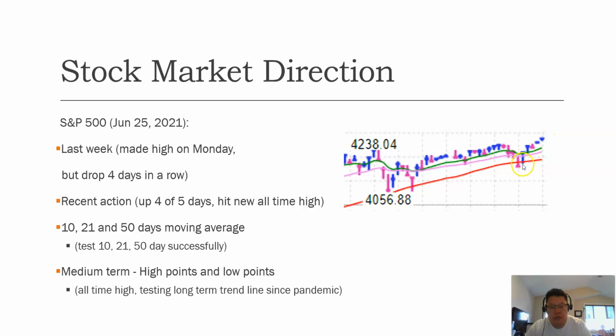In this process, it was able to test the 50-day, which is the red line, and the 21-day, which is the pink line, and then the green line, which is the 10-day. So it was able to bounce back above all these three moving averages. So that's a very bullish sign as well.